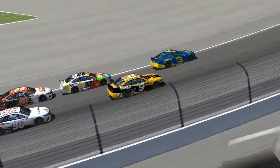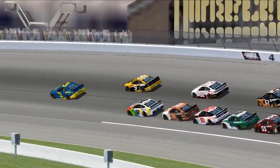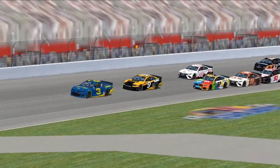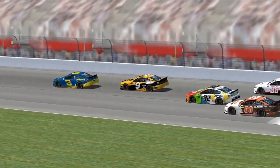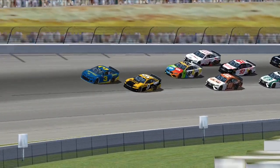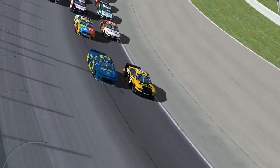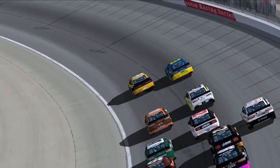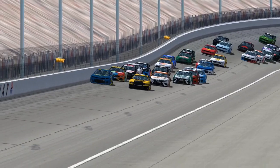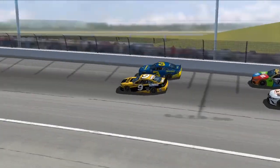They make the clean pass. Here goes Kyle Collins to the lead after having a very bad run at Daytona, being wrecked out in the first 20 laps or so. Matthew Sutton, though, he wants the lead back. He's going down low on Kyle Collins. They're already battling up front for the lead, and this is only lap two of the race.